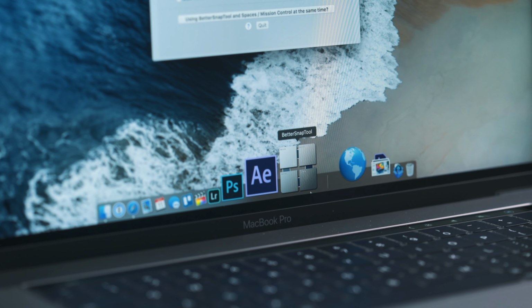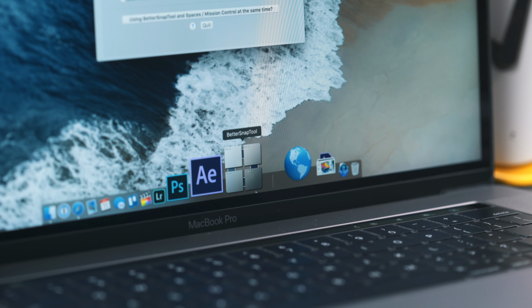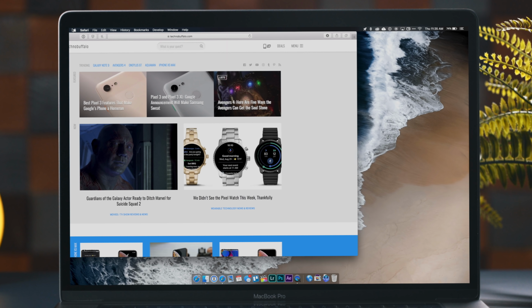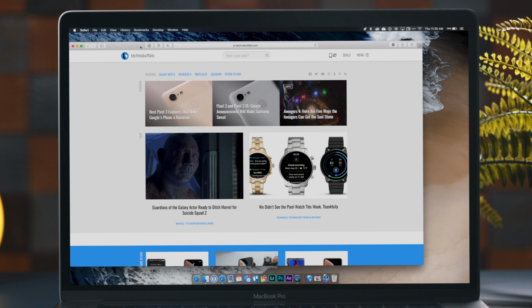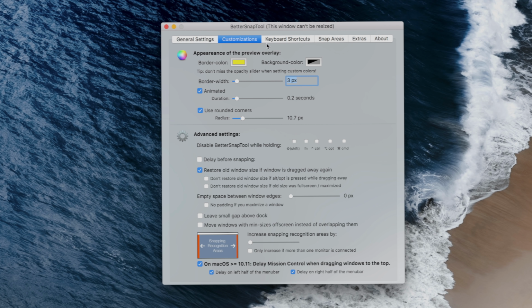But fortunately, there's an app called Better Snap Tool. It's appropriately named. A little bit cheaper here at $2.99. It's gonna do what Windows 10 does, but give you a bit more control than that. It's generally just gonna give you better window management. You could snap windows to corners, sides, you can do full screen, obviously. You can also customize personal snap areas. If you find yourself doing a lot of tasks on one screen, you're constantly resizing windows, it's a really good app to check out.